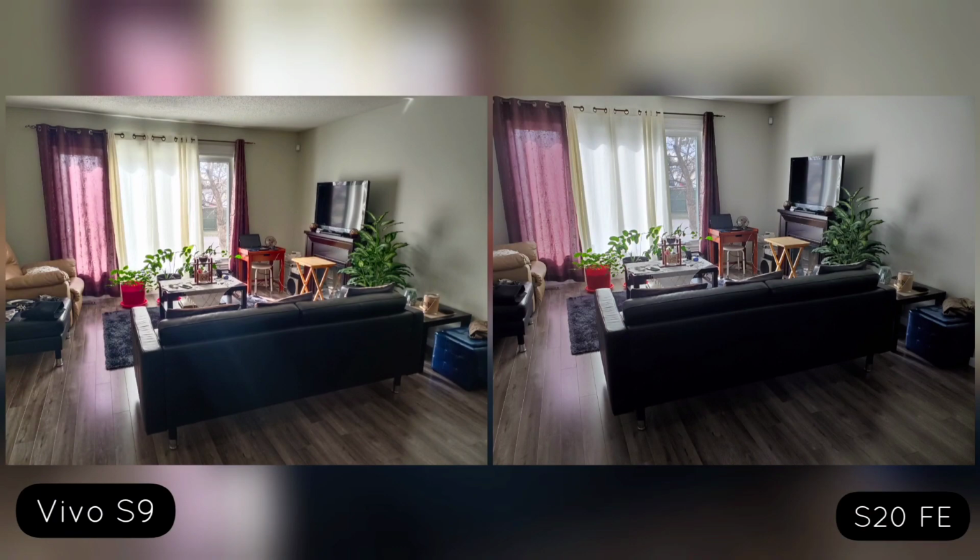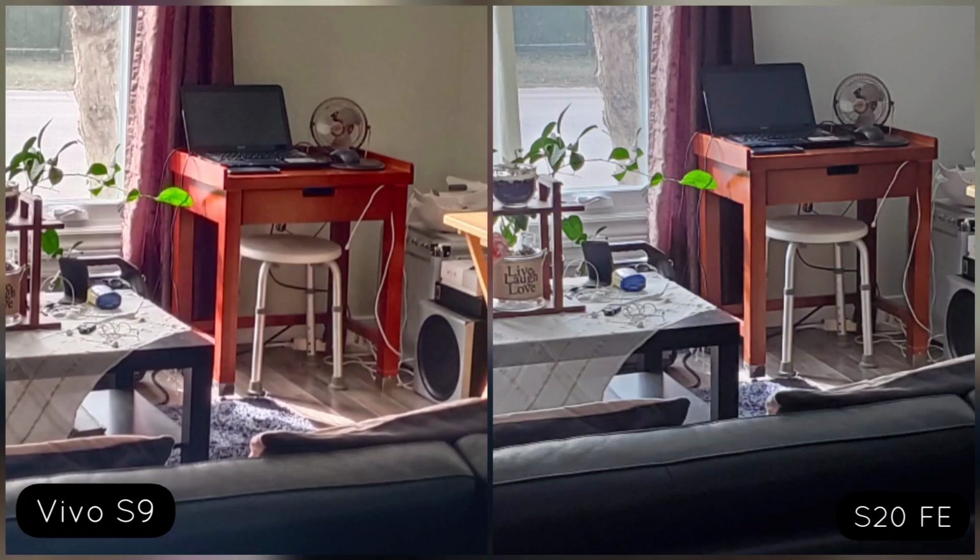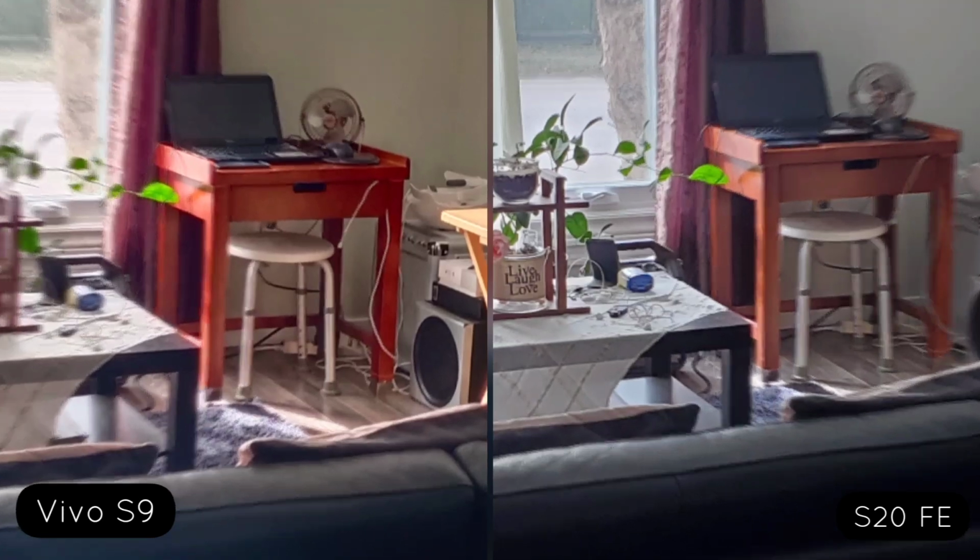On our next photo, I took a shot of our living room, and both phones exposed the dark floors well. But if we zoom in, I noticed two things. Vivo S9 has a little bit of flaring, while S20 FE was able to manage it, and Vivo S9 is a little oversaturated to my taste compared to S20 FE's natural look. So S20 FE is the winner here.